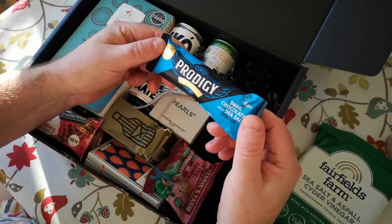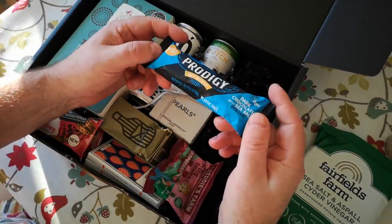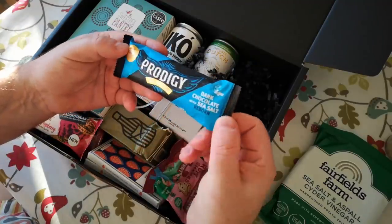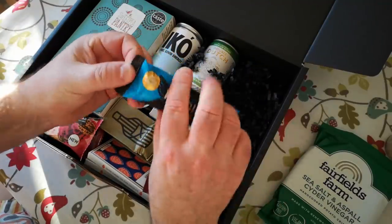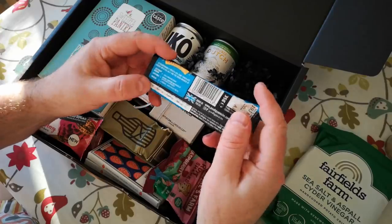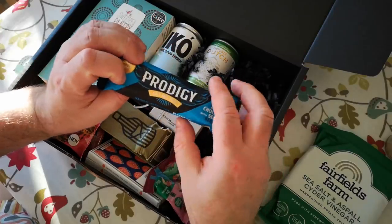Prodigy, Eat No Evil, dark chocolate and sea salt. Plastic free. It's interesting, that says plastic free. So presumably this is some kind of bioplastic wrapping. I presume this is like an energy bar type of cereal bar thing.